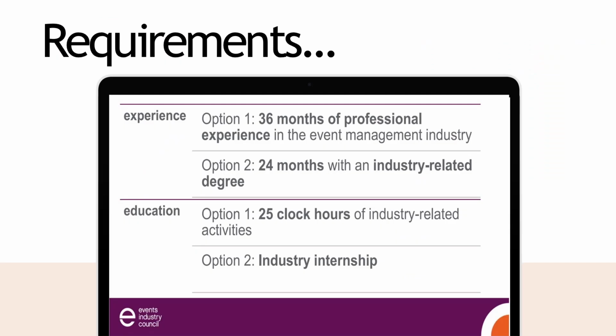So here are the requirements to apply to take the CMP exam. The first requirement is 3 years full-time meeting or event experience. It doesn't matter your title, as long as you're in the meeting and event industry for 3 years. Or you can have just 2 years in the industry with a hospitality degree. Then the second requirement is 25 clock hours of educational learning activities in the 9 domains that you will be testing in. So MPI or Smart Meetings webinars, any of my online courses, things like that. Not just an MPI networking event, it has to be approved educational content inside of a CMP domain. And then once you meet both of those requirements, then you can apply to take the exam.